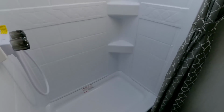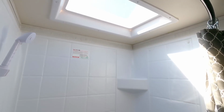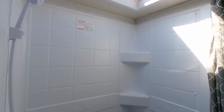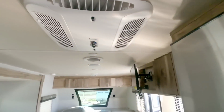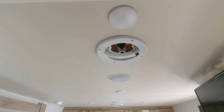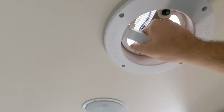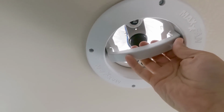Decent sized shower, but I do wish that this was a little deeper. But you could probably be about 6 foot tall and comfortably fit inside of here. Not too bad overall. Has a single Coleman Mach air conditioning system up top. You have this really interesting fan. You basically push it up and you can turn it on.